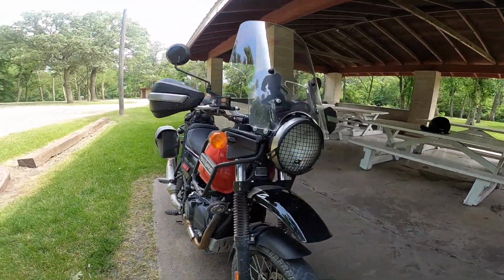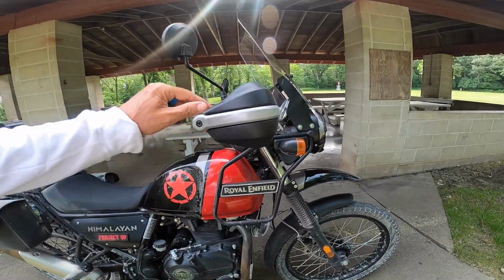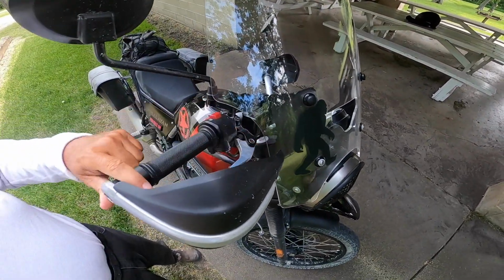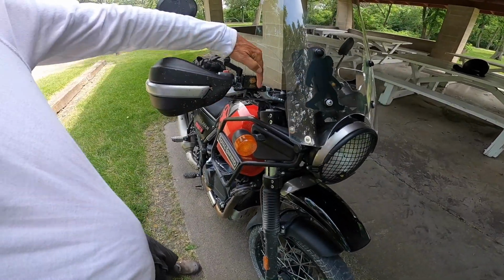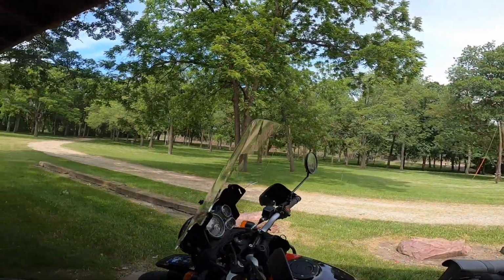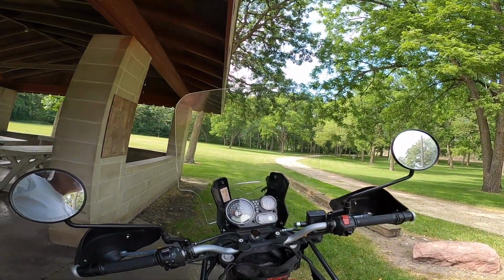The bike did not have these handguards on. I ordered these Royal Enfield handguards, and I really like them. And one of the things about them is, see that? They clear the windshield. If I had something like Bark Busters, I'd have to do something here and maybe limit the amount of movement my windshield would have. This is a California Scientific windshield, Calsci.